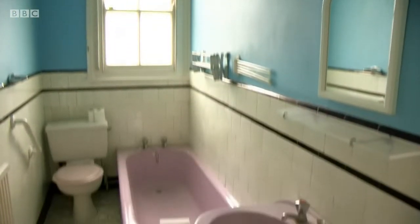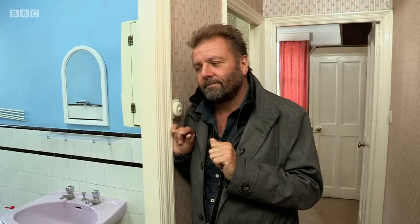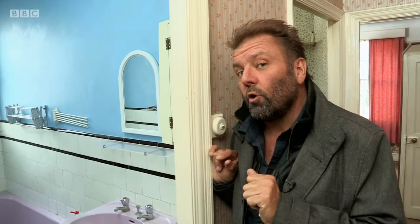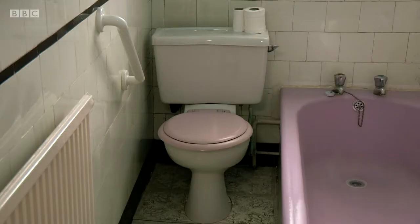Toilet, bathroom, love the colour. Never seen one that colour, ever. I absolutely love it. That has to stay. Or not. Pink, it's my new obsession.